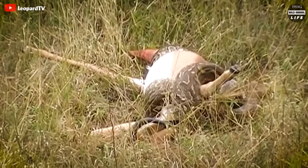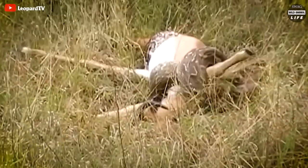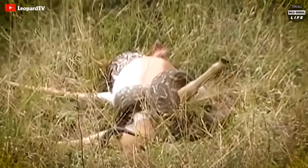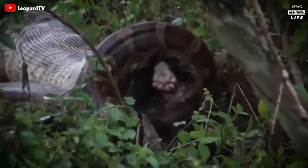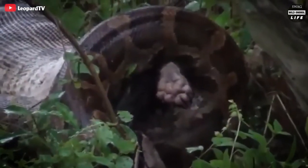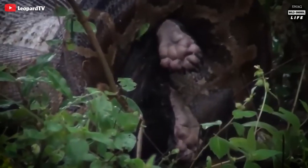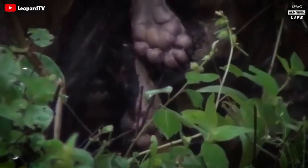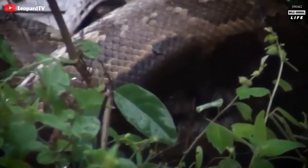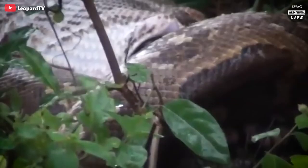Instead, the python wraps its muscular body around its victim, clinching in a vice-like grip, tighter and tighter, every time the animal takes a breath, until it passes out. Once it's time to eat, the python swallows the catch whole, no matter how big it is. This always seems to involve swallowing the animal head first, before it starts the painfully slow process of swallowing its prey whole. The python has to wrap its whole mouth around the catch. Contrary to popular lore, the python does not actually unhinge its jaws.